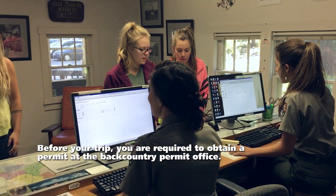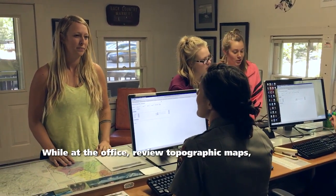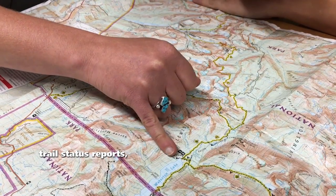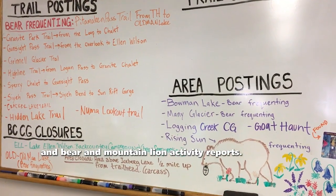Before your trip, you are required to attain a permit at the Backcountry Permit Office. While at the office, review topographic maps, current snow and water hazards, trail status reports, weather forecasts, and bear and mountain lion activity reports.